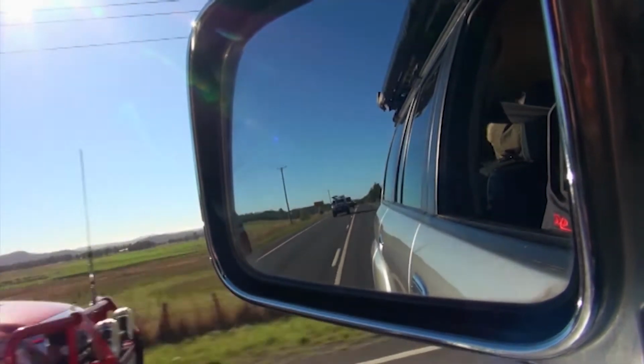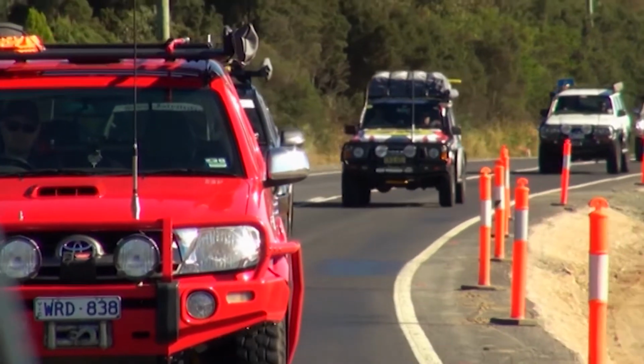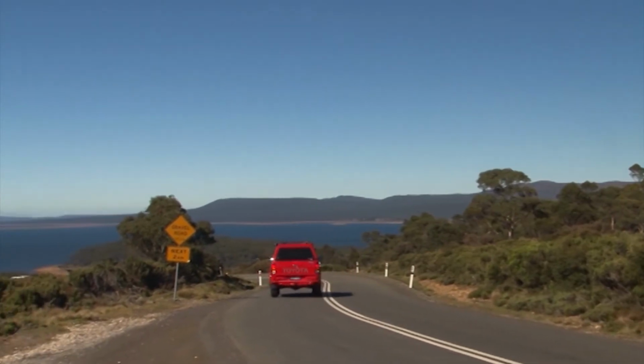We will be four-wheel driving a little bit, but mostly on the roads just to get a good look at what Tasmania is like. So it's going to be excellent, hopefully a bit of four-wheel driving later on today after a bit of bitumen driving. Really looking forward to it.